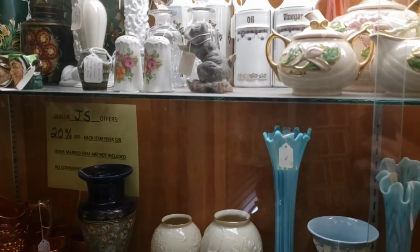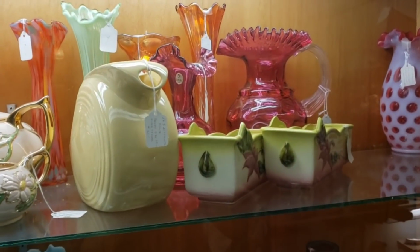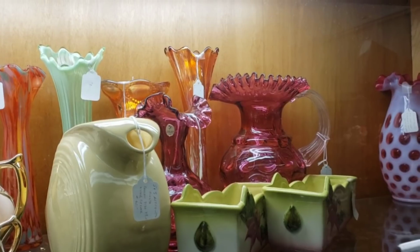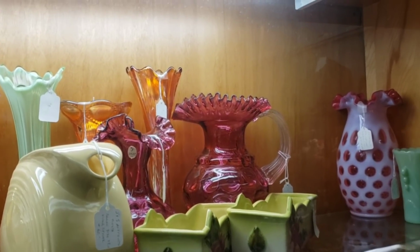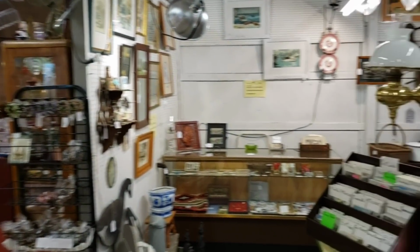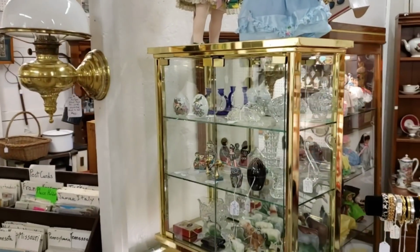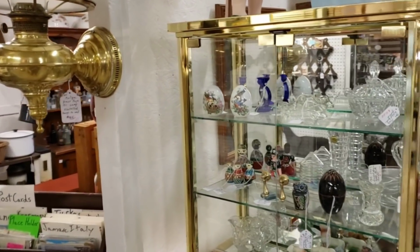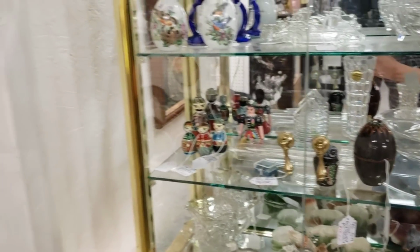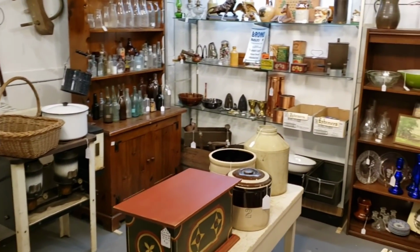Oh, this is 20% off. I did just see there was an antique Japanese creamer. I actually found one of those at Goodwill once. All right, little jadeite vases. Did I see anything of importance over here? I don't think that I did. No. And then a lot of bottles.